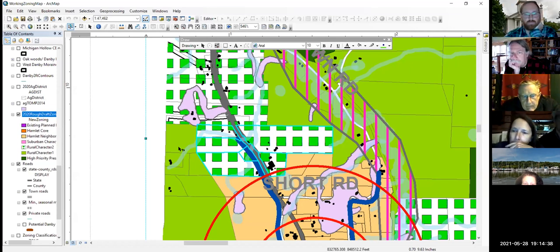And what about the Cayuga Inlet? What about it? It's way over. It's not there. It's where that habitat corridor is on the right. Okay.